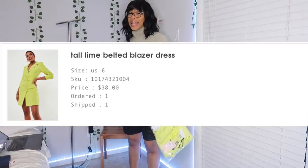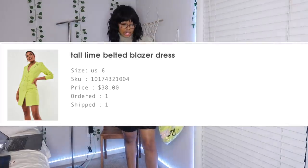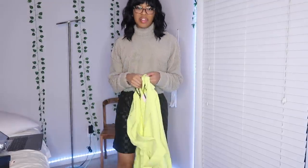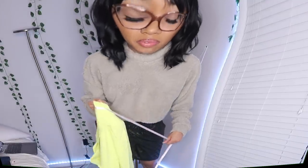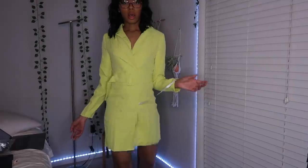So this is a tall lime blazer dress. I'm excited. It is a size 6 and it is $38. It's wrinkled. It says the garment can't be returned if this ribbon is removed. Yeah, it can't be returned if the ribbon is removed. Shut up. We're just gonna try it on. It's really wrinkled, but we're gonna try it on.